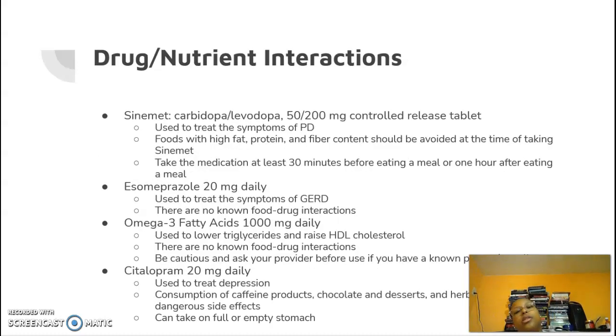Okay, so drug nutrient interactions. These are the 4 medications that Rita McCormick was prescribed. The first one being Sinemet, and this is levodopa, like we talked about before, and is used to treat the symptoms of PD. Foods with high fat, high protein, and fiber content should be avoided at the time that you're taking the medication. So you can take it 30 minutes before you eat or an hour after eating.